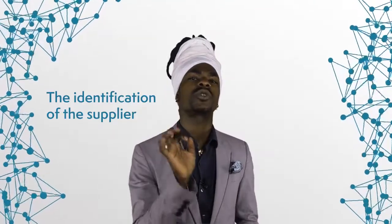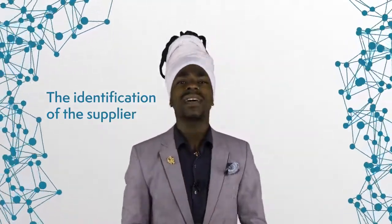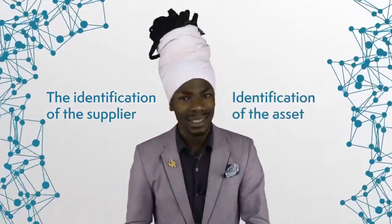The general takeaway is that all these issues can be resolved by modifying how the ledger operates. This brings us to the digital identity and how it interacts with the distributed ledgers. When talking about supply chains, there are 2 fundamental aspects to consider: the identification of the supplier, including their credentials, certificates, etc., and the identification of the asset, such as a product or a component.